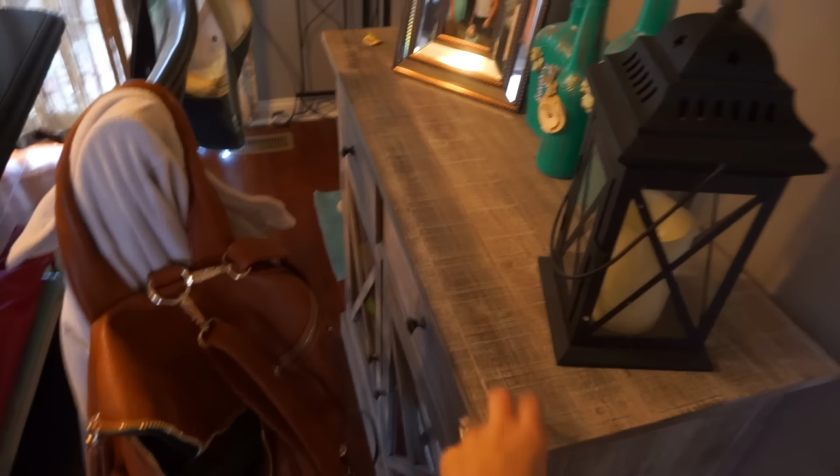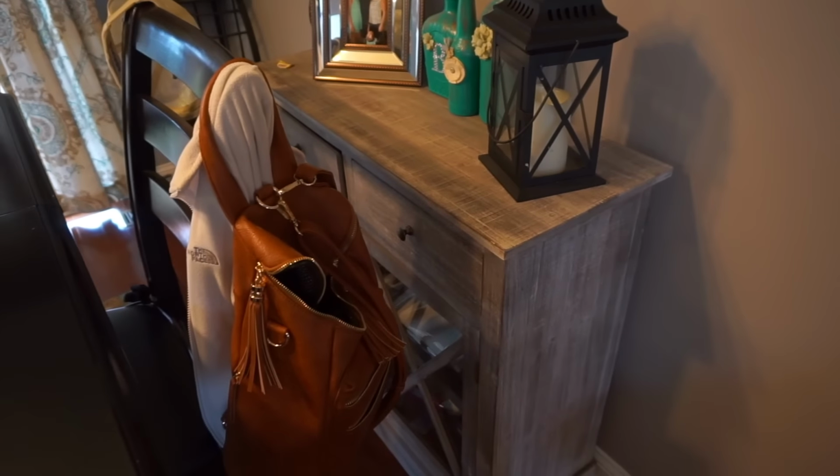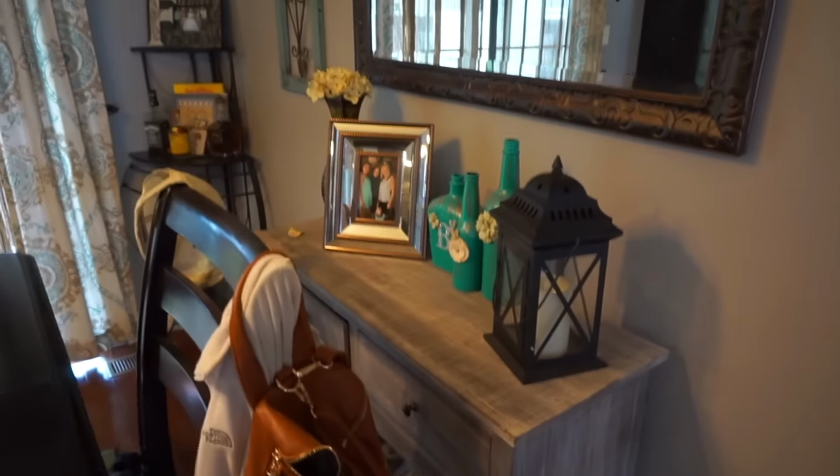And I got this little stand at Kirkland's. I love it. I got it on a major sale too, so I was pretty proud of myself.